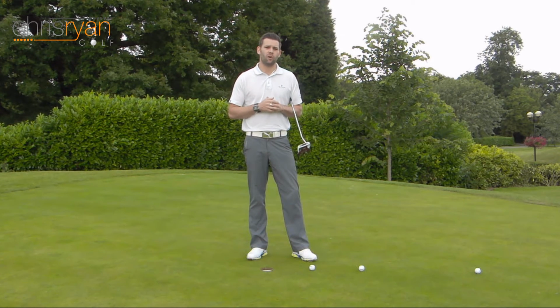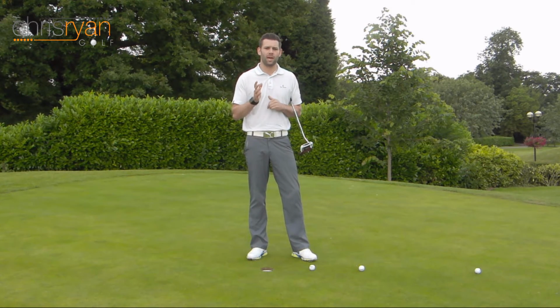So we often find that people choose a good line, but if the pace is wrong, then the ball will either miss on the high side or the low side, depending on the speed that they hit the putt at. So that's the first reason. The second one would be how effectively big the hole is when the ball is running at it with a certain speed. Let me just clarify what I mean by that.